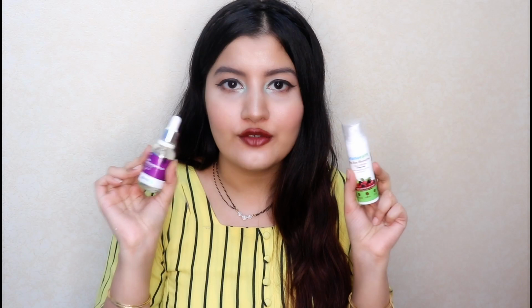So I use the Benzoyl Peroxide Gel at night before I go to bed on my acne, and then in the morning I apply any of these, either the serum or the face cream, on top of the areas wherein I have any kind of blemishes or acne marks. So that way the job of removing the acne and the acne marks is basically done together.